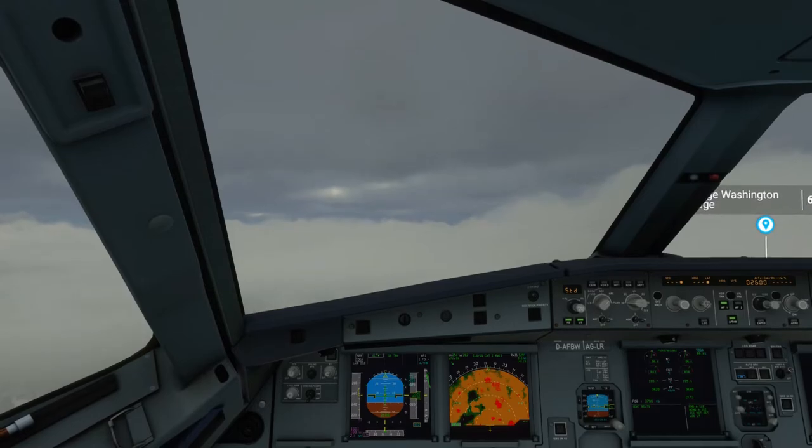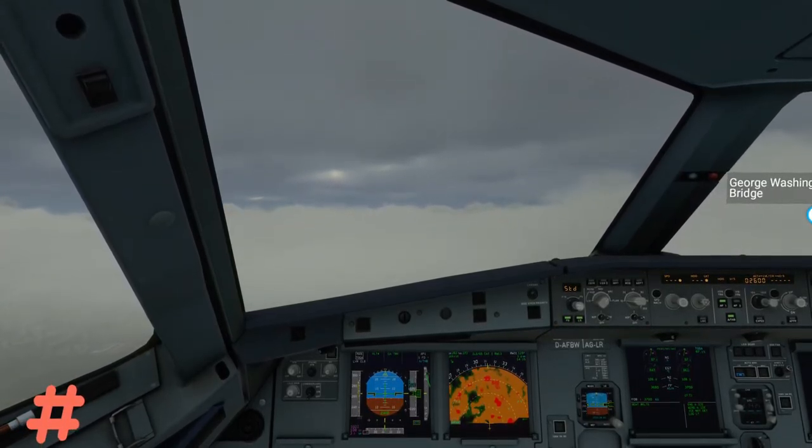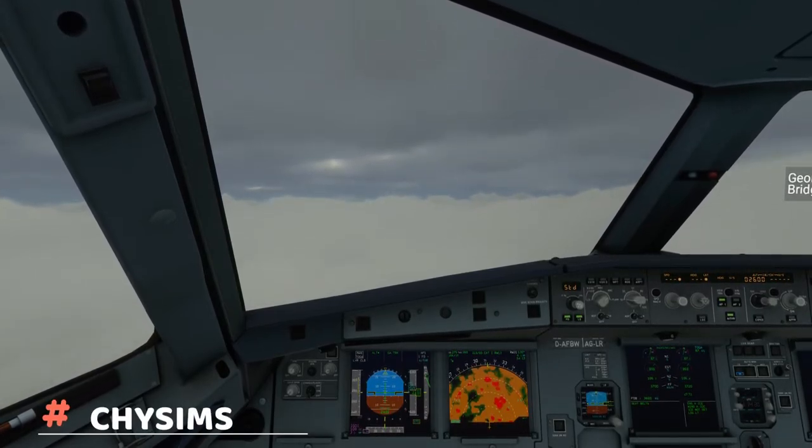Tower, good morning, American 144 on ILS for 6 right. American 144, Tower, wind 120 at 3, runway 6 right, straight line. Runway 6 right, American 144.